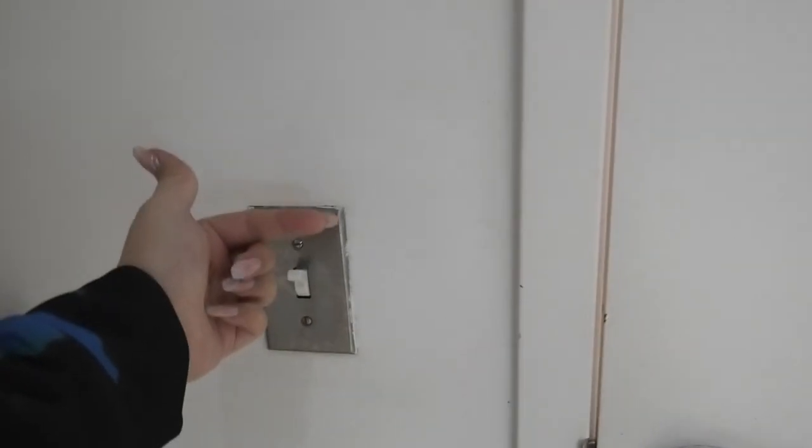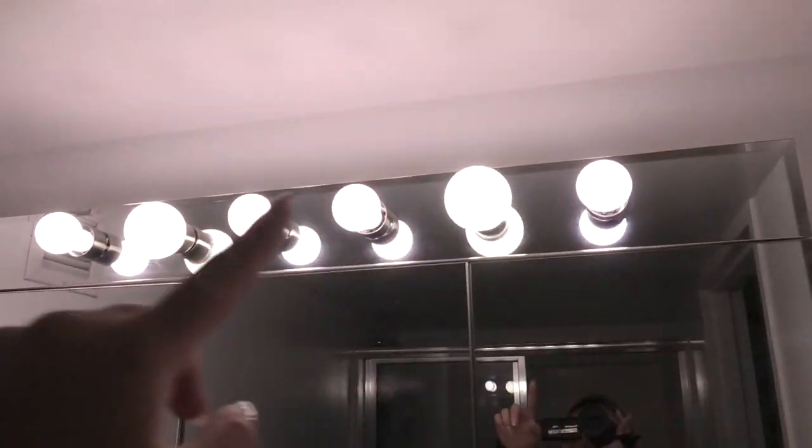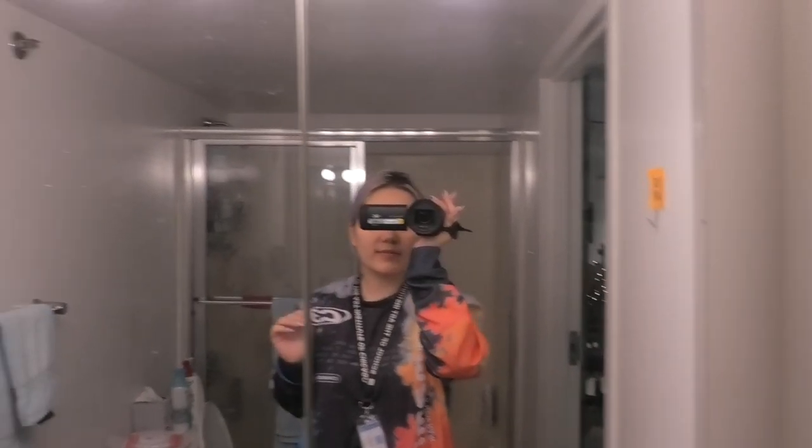Okay, so this is the switch to the toilet. This is our little toilet. I love the lights. Look. Anyways. Toilet with a little shower and a bathtub.